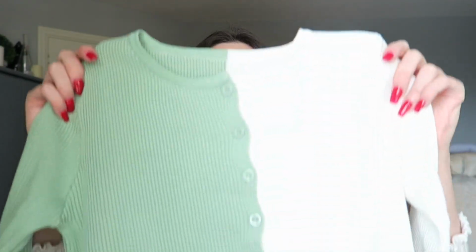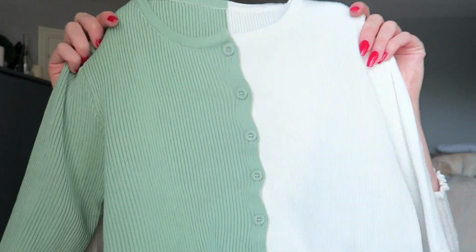Got is one of these two color long sleeve sweater shirts. This is so cute and the quality on this feels fantastic. Honestly, it looks like something you could pick off the shelf at Brandy Melville. I really, really like the quality of it.